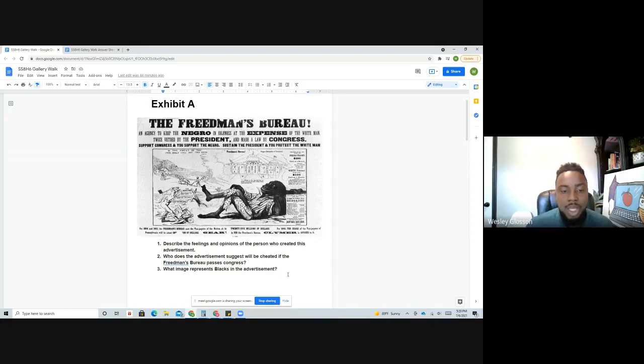Number 2, who does the advertisement suggest will be cheated if the Freedmen's Bureau passes Congress? So again, that's pretty deep level, because the advertisement doesn't say white people will be cheated. They have to kind of figure that out based on everything they see. What image represents blacks in the advertisement? Now that's more of a DOK level, maybe 2. And of course, that would be the racist image of the monkey there.